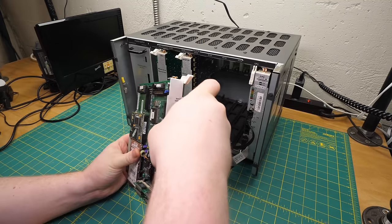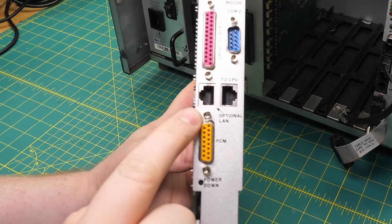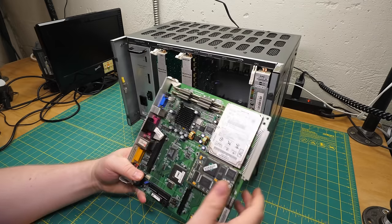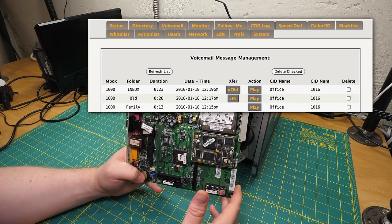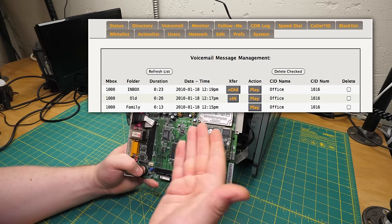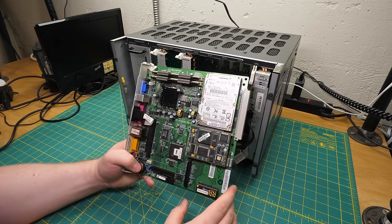Now, the last thing here that's interesting, well, almost the last thing, is the optional LAN port. Now, I don't know why this thing would have needed LAN functionality, but there's lots of possibilities. For instance, the ability to log in from a computer to a little web server and check your voicemail remotely, or to do maintenance tasks, to ask, you know, how much hard drive space is left, that sort of thing, without having to come over and plug in a monitor and keyboard.